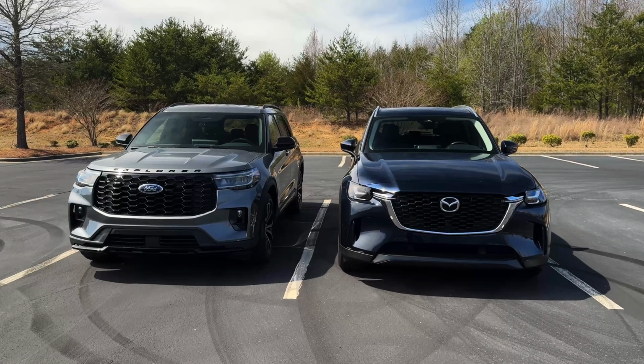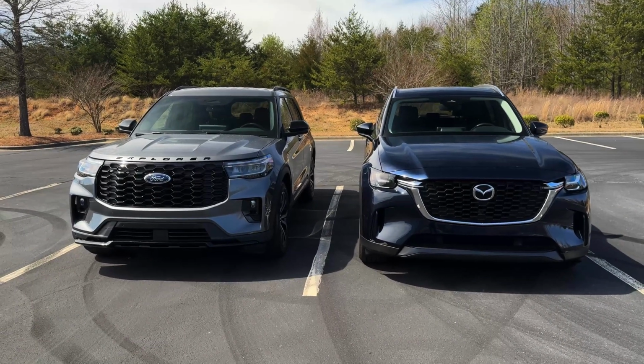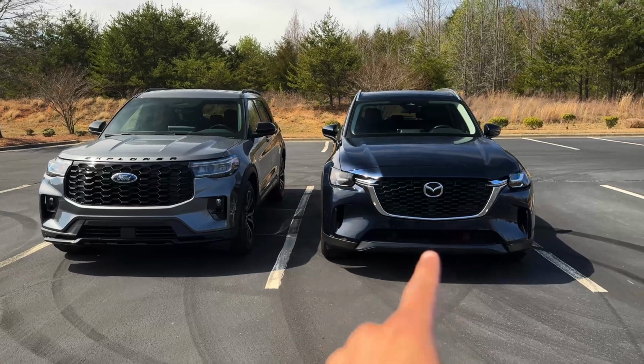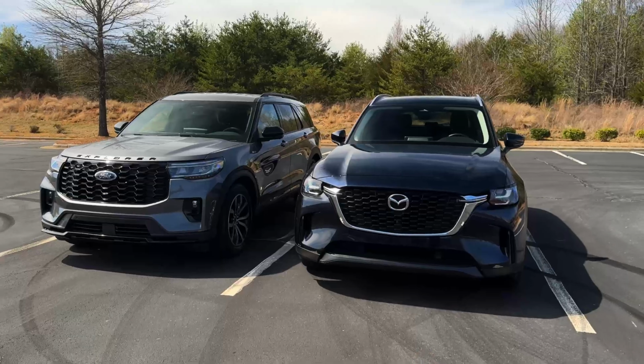Welcome friends to a quick comparison video between the 2025 Ford Explorer ST line and the 2024 Mazda CX-90 Select that is essentially a base model.